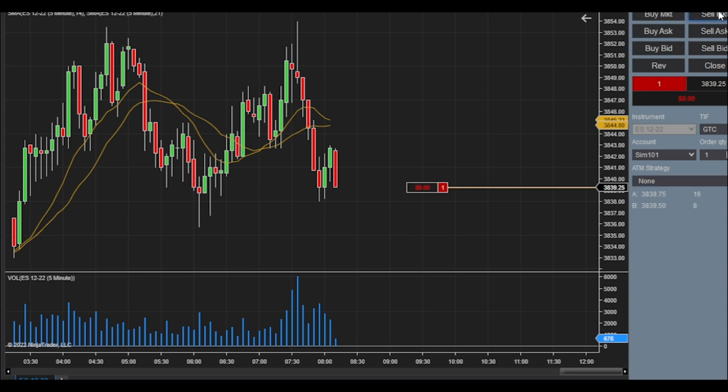Now let's just say we want to turn this around. We want to go short. Order filled, short. So now we're going short. We're going to make money to the downside here. So if we break below this 3839.25, we're going to start making money.